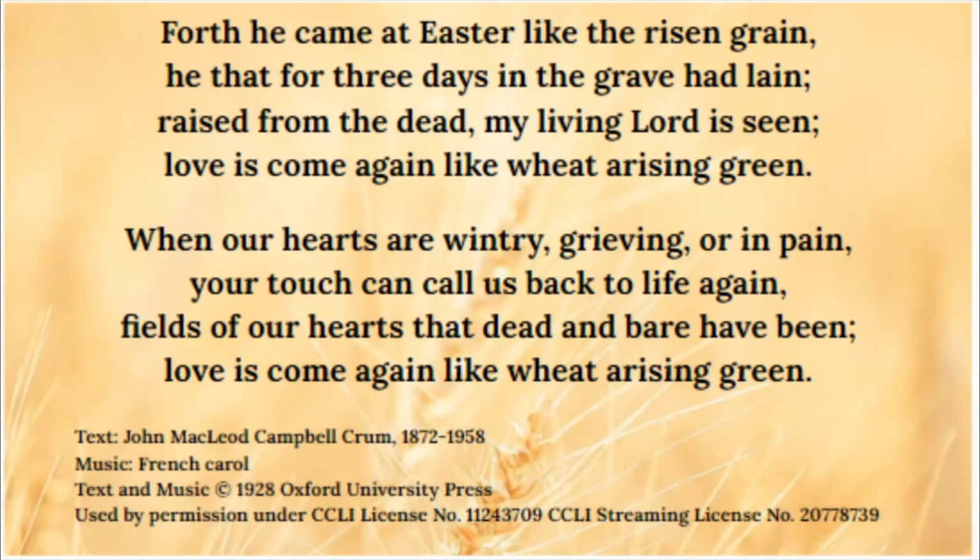He that for three days in the grave had lain, raised from the dead, my living Lord is seen. Love is come again like wheat arising green.